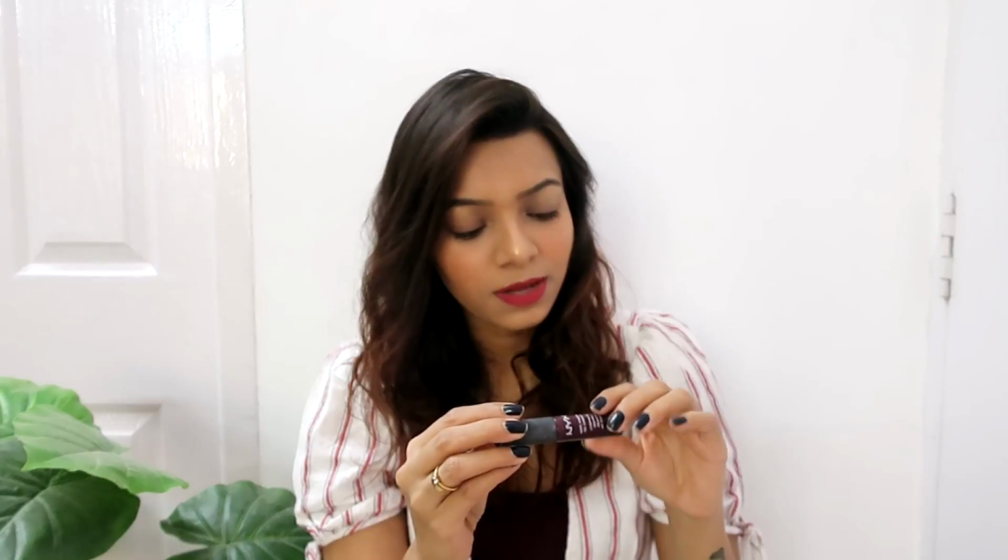So the last product is the NYX Soft Matte Lip Cream in the shade Copenhagen. This is another shade that people ask about whenever I wear it. Such a beautiful winter shade, and I'm always drawn to it. It does stay on for a very long time, unless you eat. That's the only time you might have to touch it up in a few spots, but other than that, it stays on the entire day and it doesn't budge or move. So I love this product. Those were all the beauty products. Now we're going to move on to some skincare.